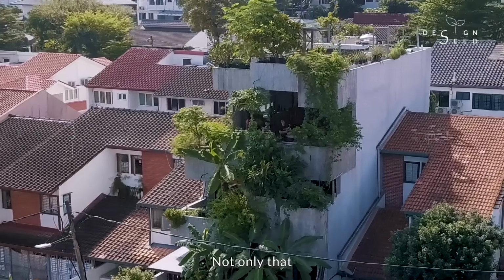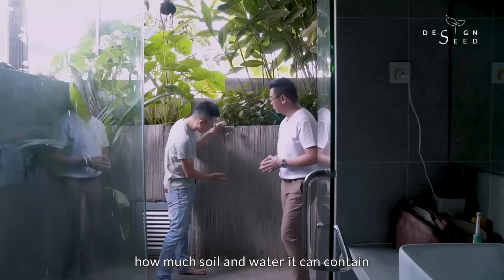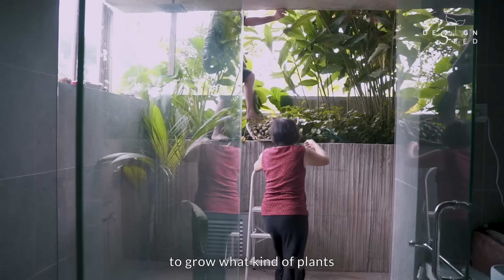That's interesting. And not only that, it also depends on the height of the planter, how much soil and water it can contain. So the owner can decide how much they want to put, to grow what kind of plants.